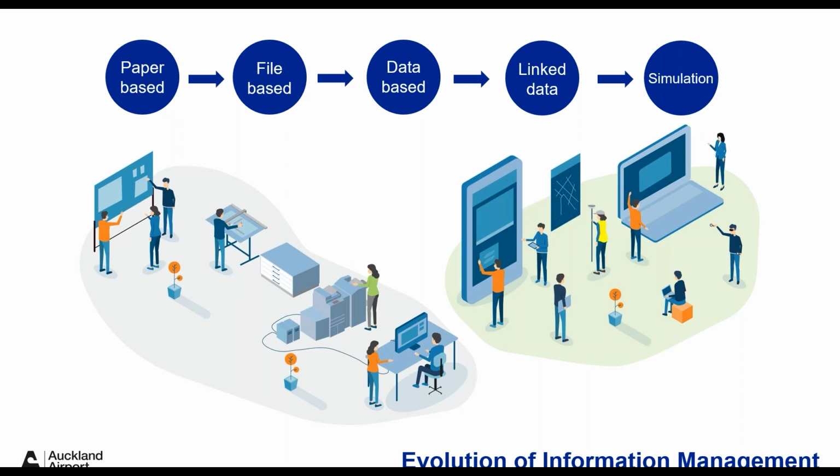So our GIS map is viewed by about 1,500 to 2,000 people per month, views per month of people looking for information. So there's a real appetite within the business to find information based on location rather than trawling through files.